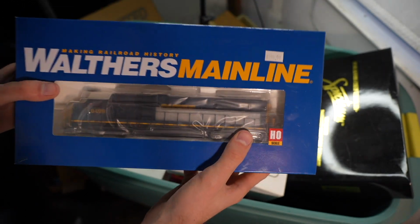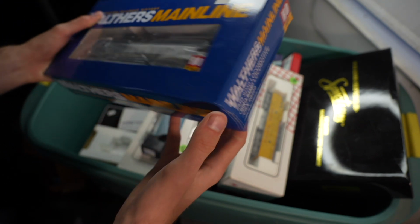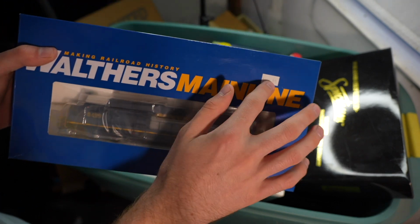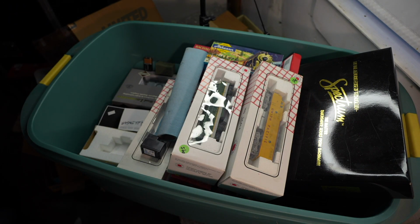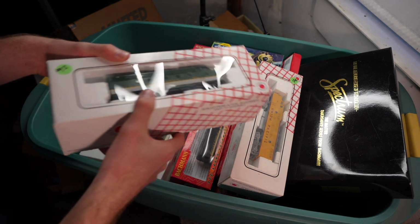This is brand new. I believe this is DCC and sound. Yep. Wow. Unreal. This is a very high-end engine, probably a $200 engine, just judging by this tag here. Stuff like this I'm just so thankful to have in the store. Brand new, high-end stuff like that. Got some more really awesome engines here.